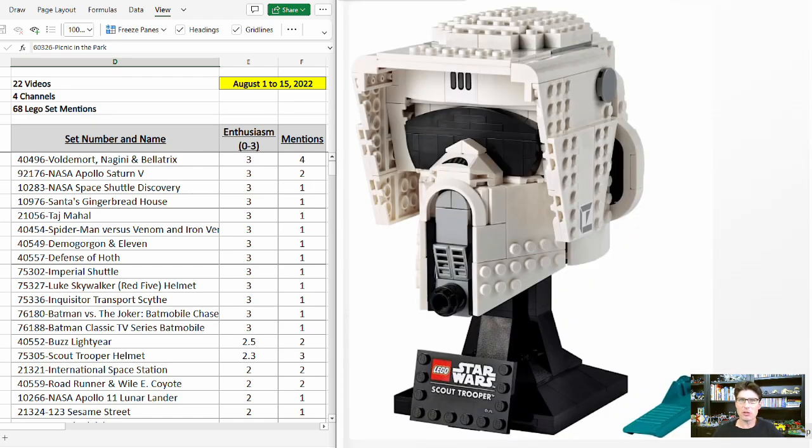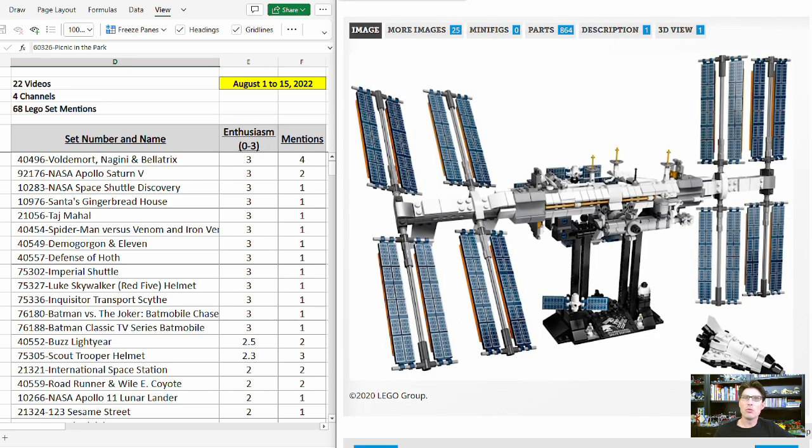Another helmet that I haven't talked about yet, the Star Wars Scout Trooper helmet. And this one is not particularly popular, but I really like this one. I like it mostly because, yeah, maybe it's not perfectly accurate to the source material, but when you look at it, you know exactly what it is. And it's on the cheaper side, it's on the smaller side. I think this will be a good long-term investment.